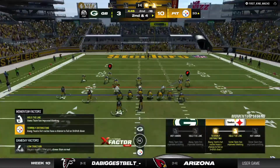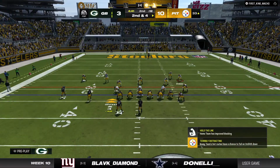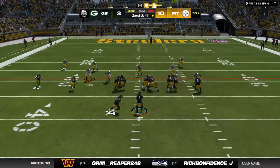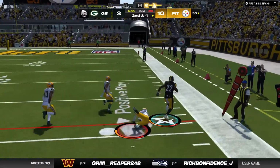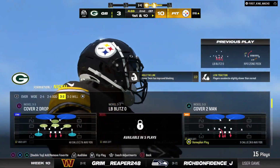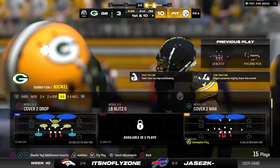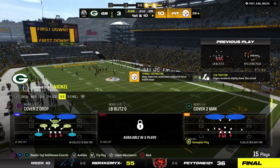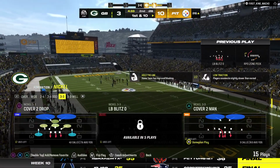From the 33, here's 2nd and 4. A run with Harris out of the shotgun. And he is out of bounds inside the 30. 7 yards there and a first down. Yeah, once more, strong running, excellent blocking at the point of attack. They got a nice little drive brewing right here. First and 10 at the 26-yard line.